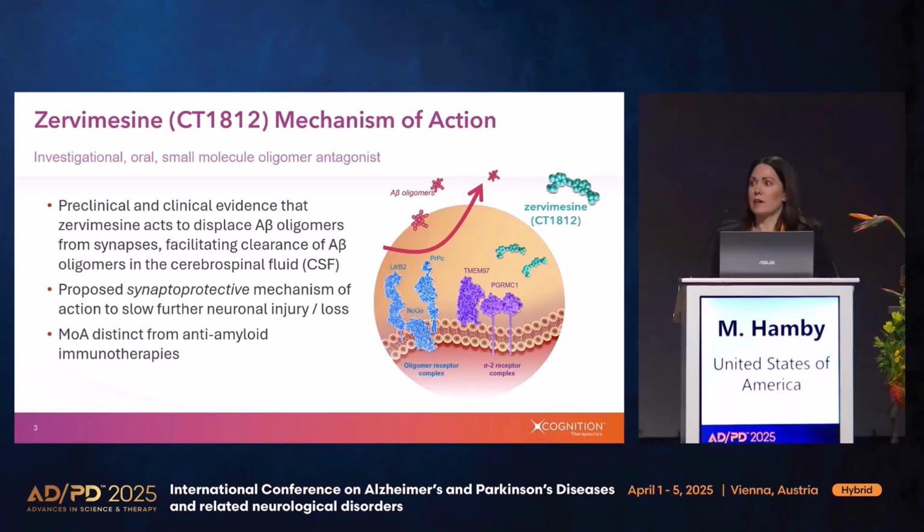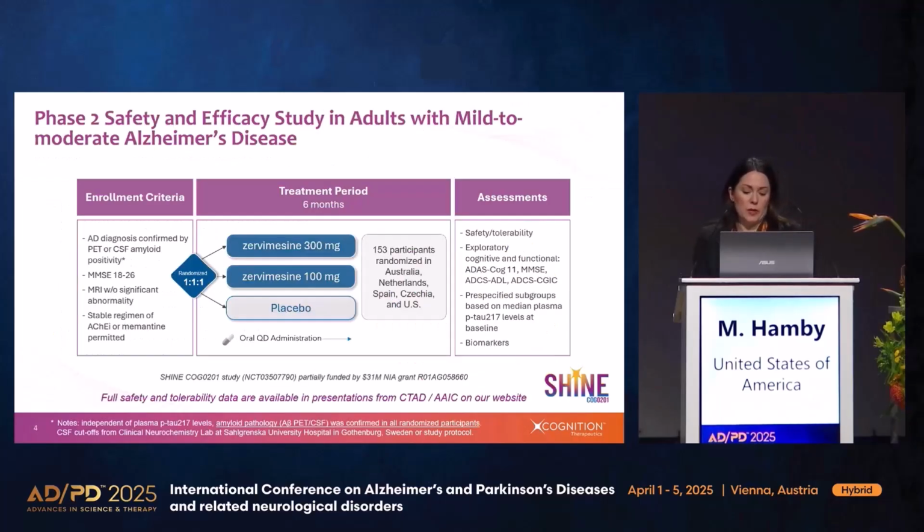And I want to point out that our mechanism of action is distinct from anti-amyloid immunotherapies. So here's our trial design. As I mentioned, it's a 6-month course. There is a randomization of patients into placebo arm or testing 2 doses of zervimesine, 100 milligram once a day or 300 milligram. 153 participants were randomized across 30-plus sites globally. This is important: all patients in the trial were mild to moderate with MMSE score ranging from 18 to 26, with an A-beta positive biomarker criterion for inclusion, either as assessed by amyloid PET or a CSF amyloid test.